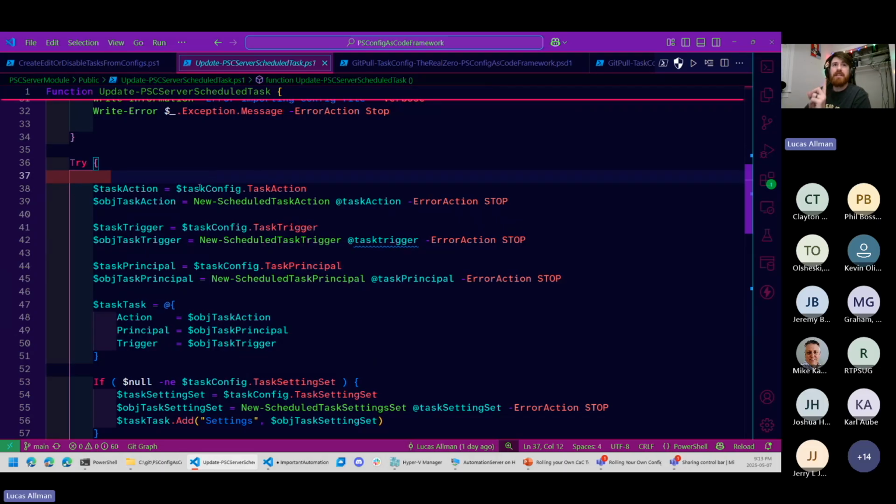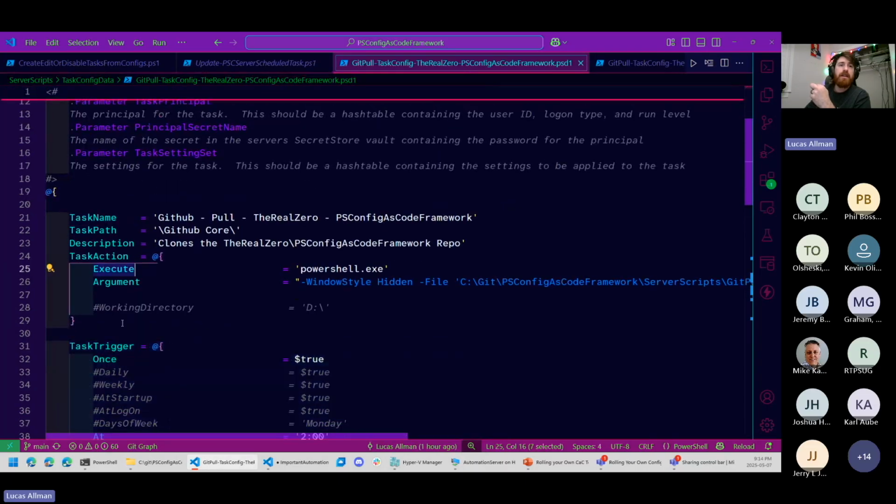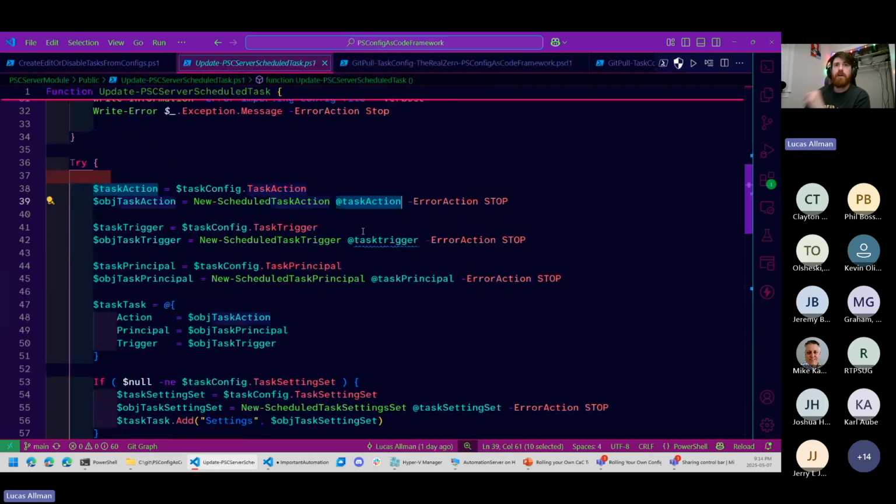But yeah, good call out, because that's exactly what we're doing here. We're taking that hash table from the file, and we're just passing it on to the actual command by splatting. So we're essentially saying your scheduled task action takes a parameter of, what do we got here? Execute and argument. So normally you could type -execute -argument. Instead, we're getting it from the hash table. Okay, I think I've beaten that to death enough, but I think it's important to get a little bit of repetition when we're learning new concepts, because some of us already know this, some of us just heard of it, and we all want to get across the finish line at the same time, right?